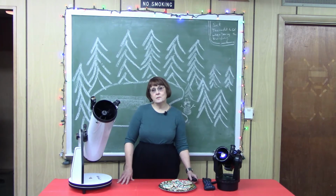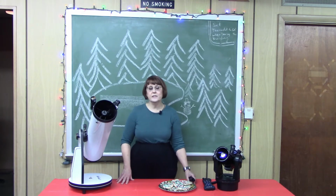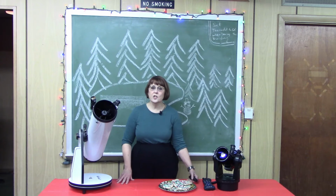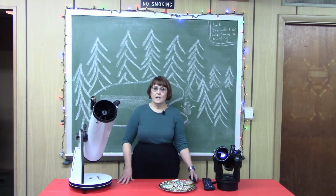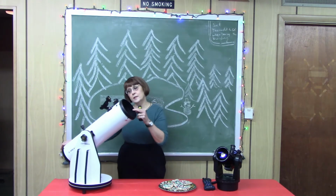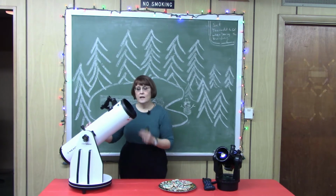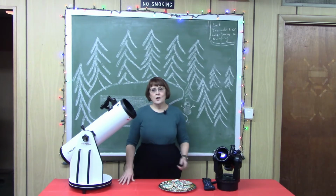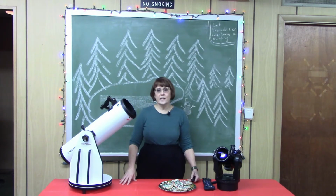So let's look at some telescopes. First, we'll look at telescope types and mount types, and then we'll talk about telescopes good and bad. Every telescope has 2 equally important parts: the optical tube assembly, or OTA, and the thing it sits on, the mount.